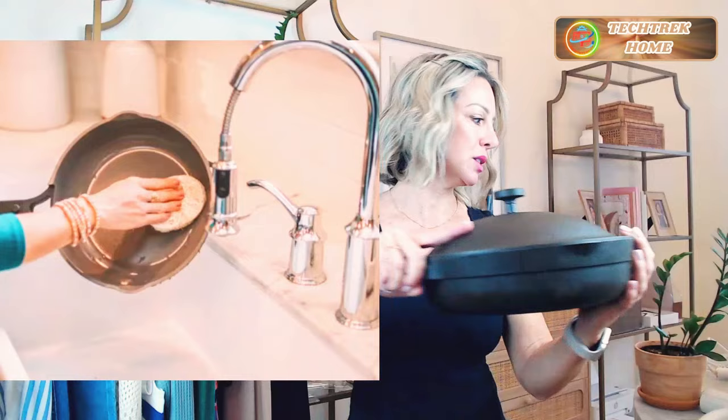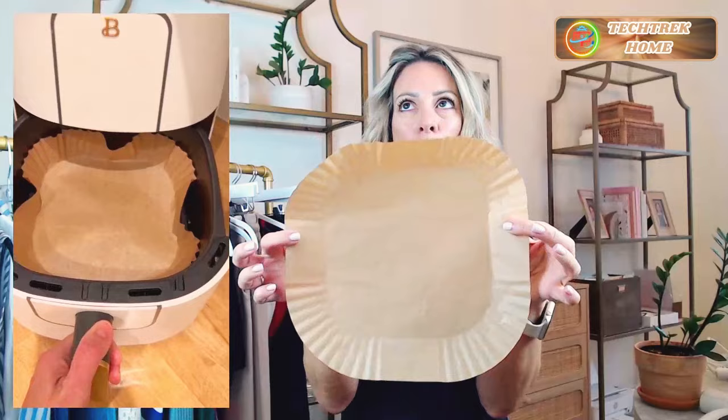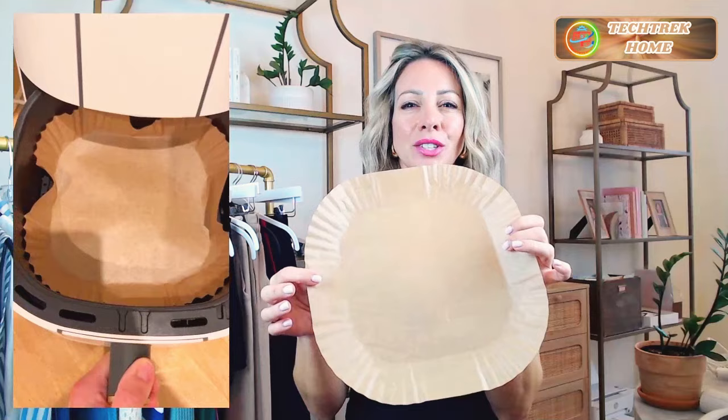Okay, I use my air fryer pretty much daily. And I don't know where I've been, but these little air fryer liners are so nice. I think I was hesitant to buy these because I thought, how is the air going to circulate? Like, how is it going to really work? But somehow they do. And it just makes cleanup that much easier.